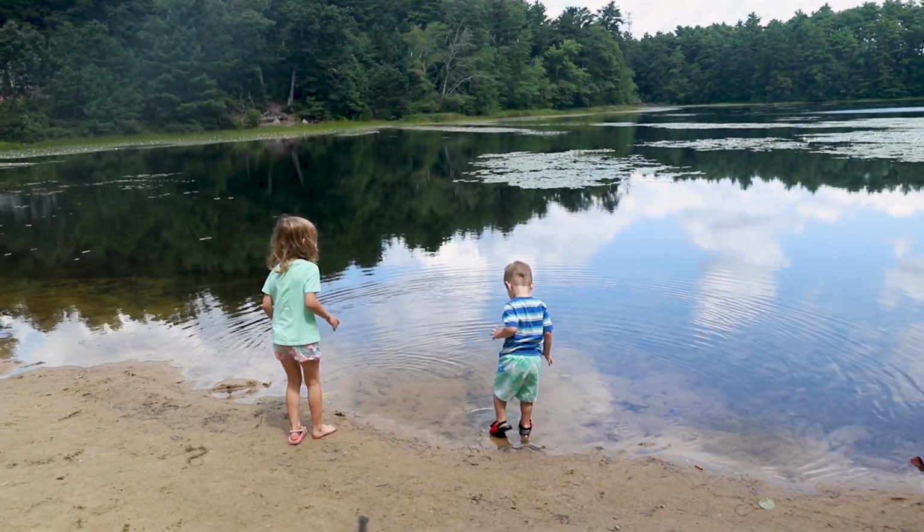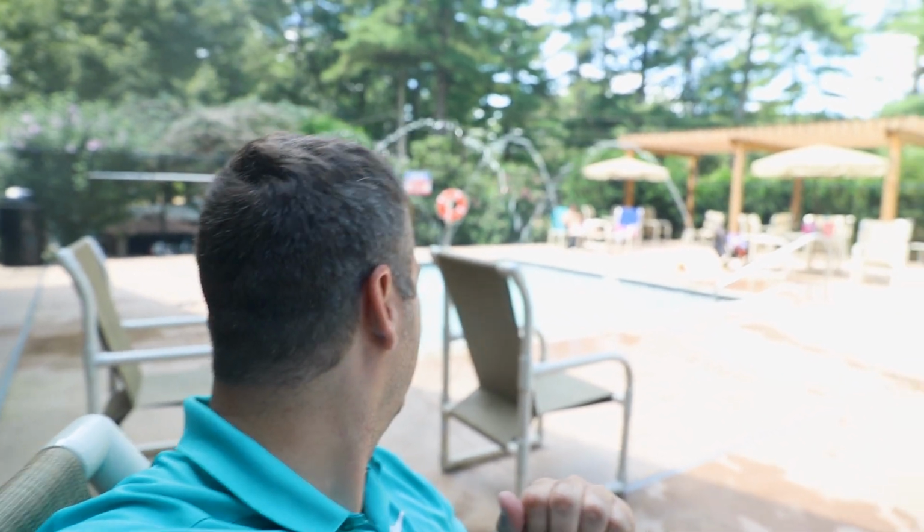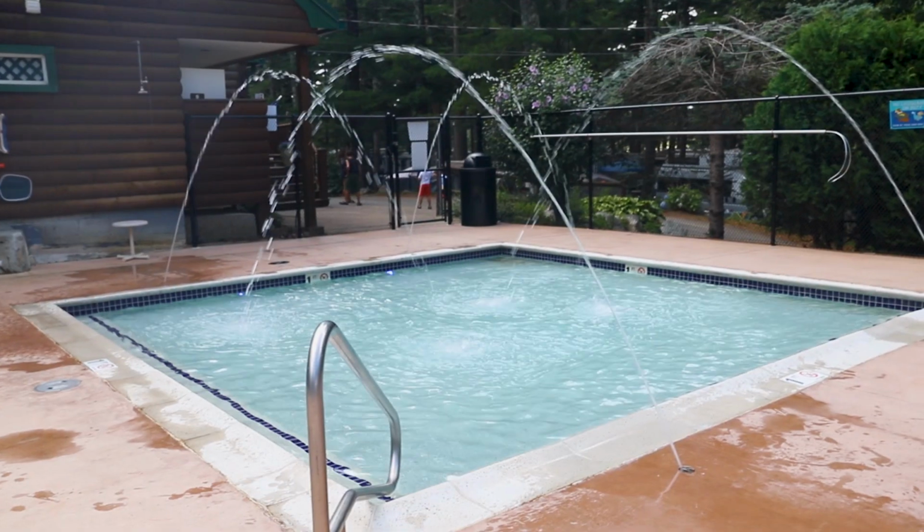Is it warm water? You don't often get a beach at a campground, so this is a nice treat. It's kind of a nice pool too. I like the kiddie fountain. That's a nice touch. That's got the little jets of water. That's exciting stuff.